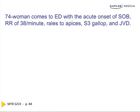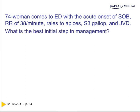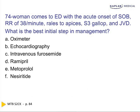Rales, tachypnea, jugular venous distension, S3 gallop. In other words, this is not a diagnostic question. We're giving it to you. Here's pulmonary edema. What do you want to do about it? And the answer is diuretics, oxygen, diuretics. Now, oximetry, see, this is exactly the point.